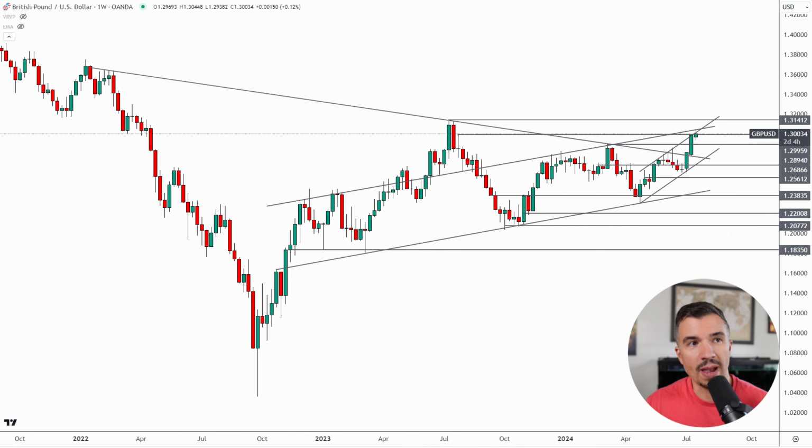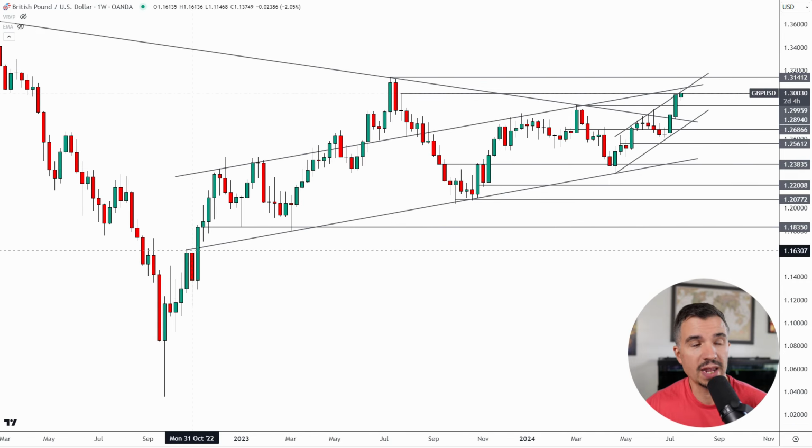So looking at the pound, I want to start here on the weekly chart because this is what we talked about last time over the weekend. And the area I was saying that I was watching was going to be right around 1.3 or just above that mark. So right around 1.3050. And the reason for that is you can see here on the weekly chart, the market has been moving within this channel ever since 2022.